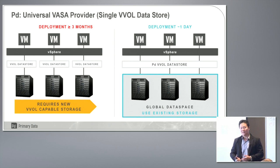So with primary data, as Lance and David talked about earlier, one of the benefits we have is that we now become the universal VASA provider. That means the storage array doesn't have to be a VASA provider. It doesn't have to be vVol certified. It doesn't have to be vVol capable. So you can now use your existing storage and get vVol capability and vVol awareness, or have the freedom and flexibility to buy any storage array and make sure that it's vVol capable and vVol aware.